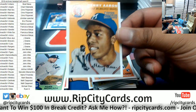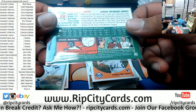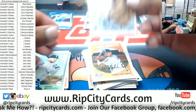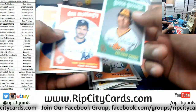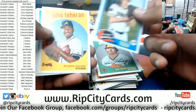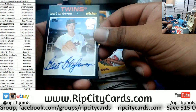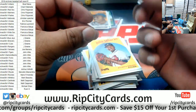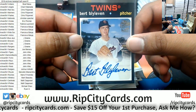The Topps rookie history, Henry Aaron of the Braves. Man, that's a sweet looking card, dude. It's a shame that's not an actual autograph, but still a very sweet card. That's an autograph for the Twins. Bert Blyleven for the 2020 Twins.